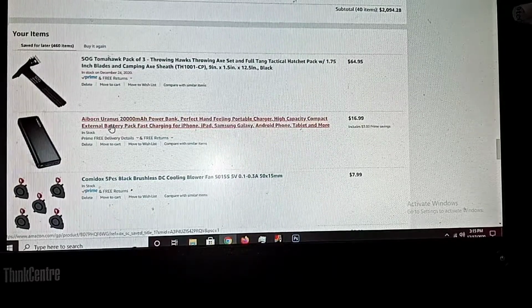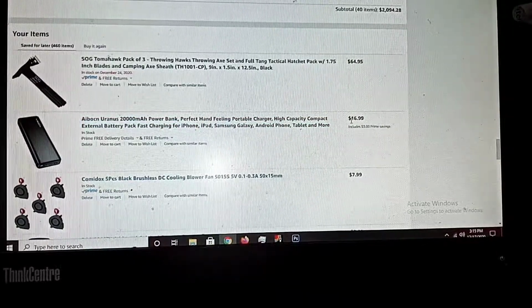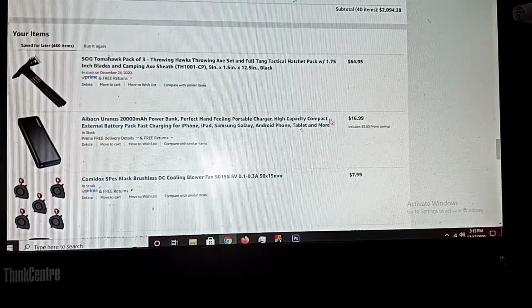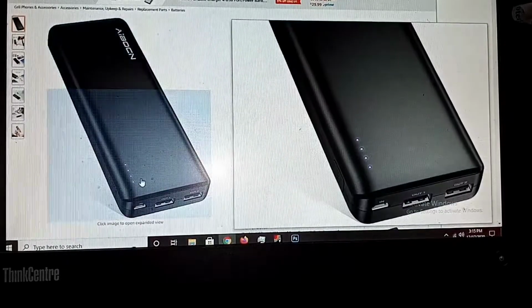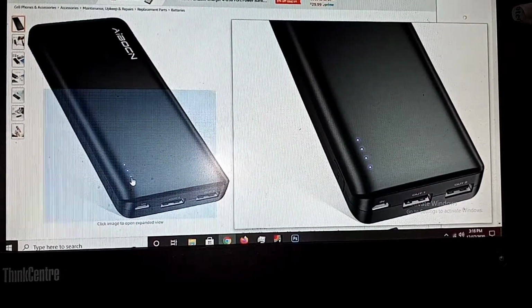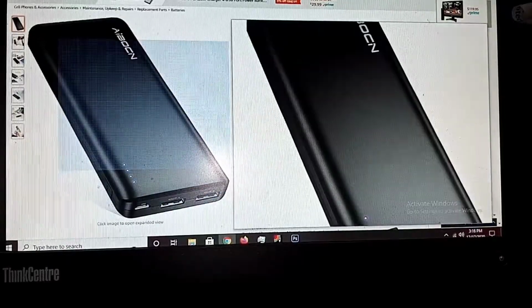A 20,000 milliamp power bank. I've got 2 of these already, but that's a really good price, and may even be reduced. No, all right. But I really like these. They fit nicely into my pouch, and they'll charge my phone 2 or 3 times, so they're nice to have.